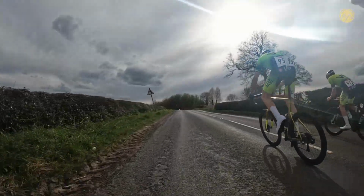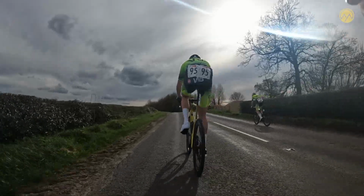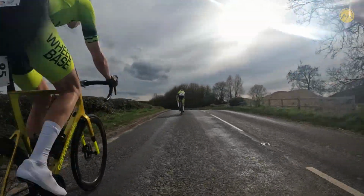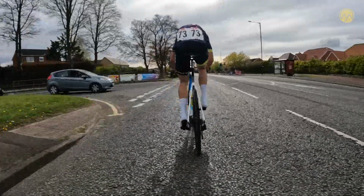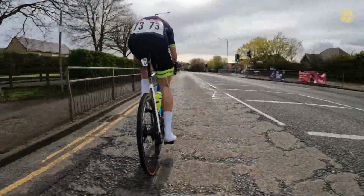Finally breaking the elastic, Tom Martin and Adam Howe launched with 15 kilometers to go and were soon joined by Kimber. They quickly extended their lead to well over a minute and rolled into the base of Saltburn, ready to fight it out for victory.